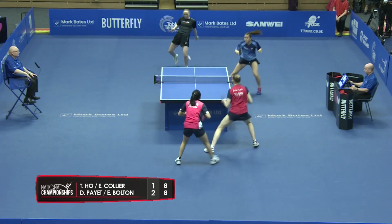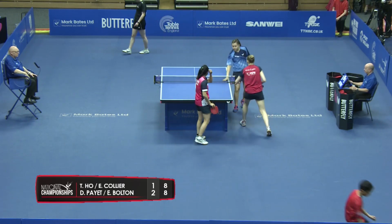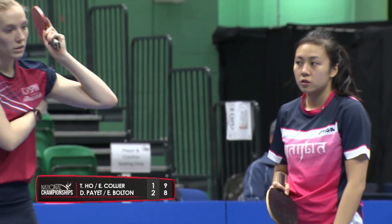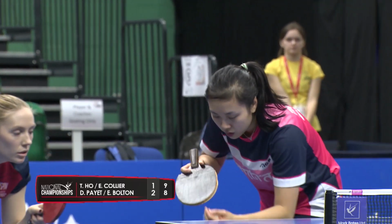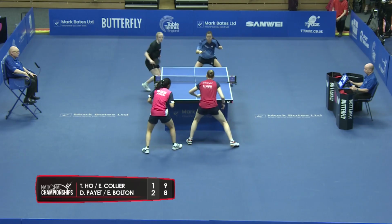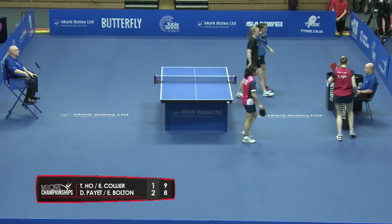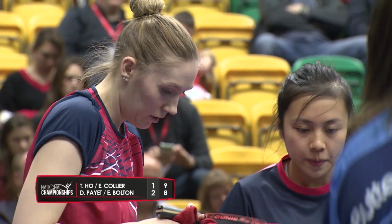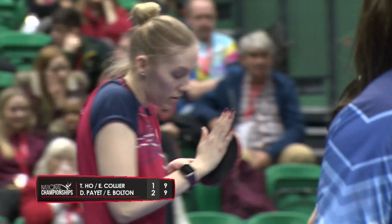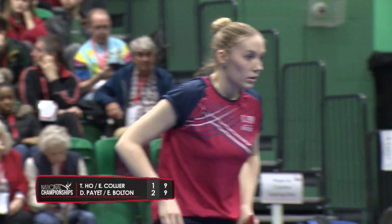That's a great ball from Evie out of the crossover. Had to use her backhand. Delivered it well, set Tintin up, and now it's 9-8. Yeah, it was good attacking play. It's just getting Denise and Emily to be pushed back from the table slightly. That's causing them a few problems. You have to work a lot harder. The further back you go, you've got more ground to cover. If the ball starts going a little bit shorter, a little bit softer, it's harder to deal with. So, good tactical change from Evie and Tintin.